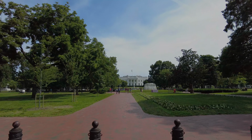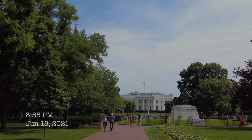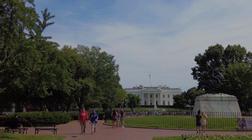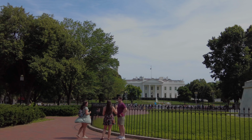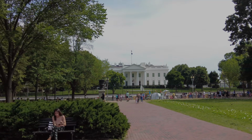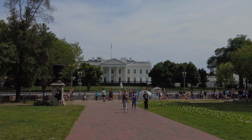All right, we safely made it. Barely. Oh, getting a little cloudy. He's down here playing music again, so we're probably gonna have to blur out the audio for a bit. This tent looks a little smaller than normal today.